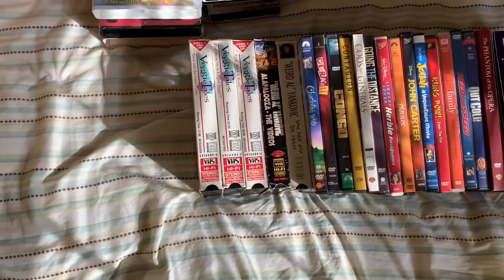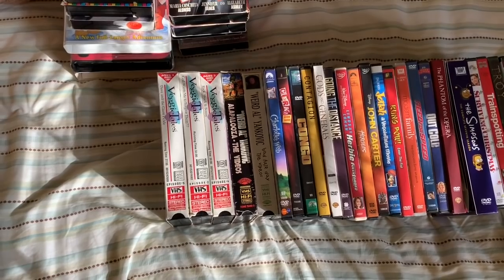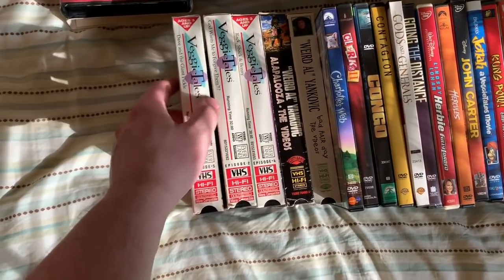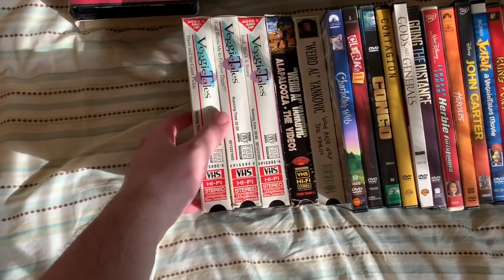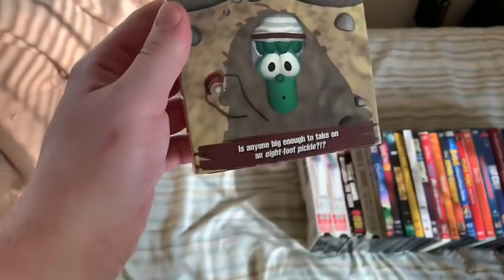And the next 3 came in a lot together from eBay on Friday, May 3rd. And these 3 are Veggietales tapes. And again, Veggietales was part of my childhood, so I decided to start collecting these tapes again.